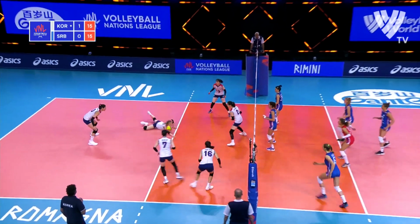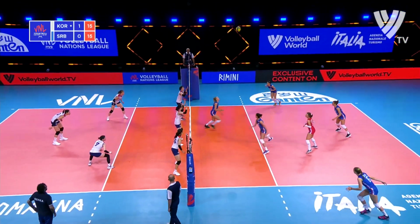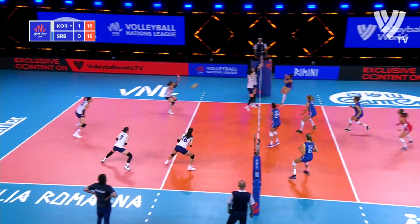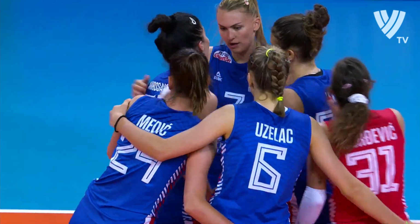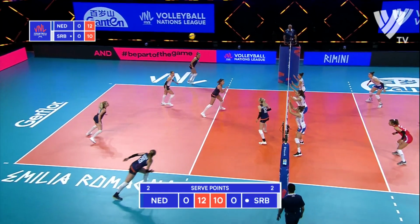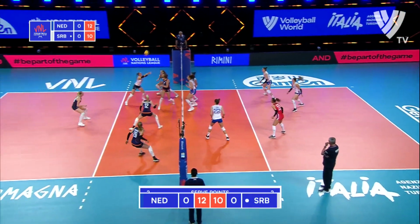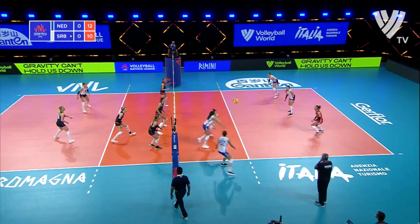Great defense from Djurdjevic. And a really smart play from Serbia. Jaksic gets the next one to Mirosavljevic, who gets it through the block. The ball in from Marek Jasper. Great dig.